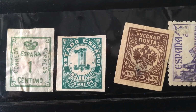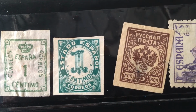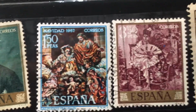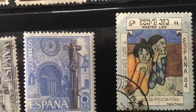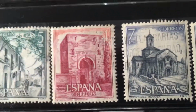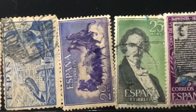I think these are all very early issues of Spain. I'll have to find out from the catalog what exactly these three stamps mean. Even the colors of the stamps are not faded. They are all in original condition. Quite a big video because a lot of stamps are there. Okay, I'll see the reverse side. Few more stamps of Espana. Fantastic. More and more stamps of Espana.